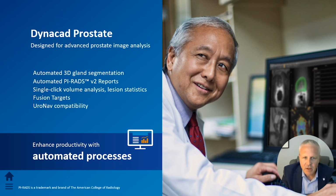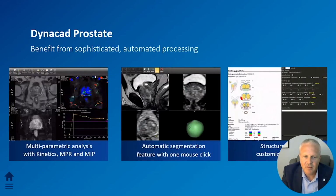This really gives you automated 3D gland segmentation, your PI-RADS reports, single-click analysis, fusion targets, and this is compatible with UroNav. So really getting your multi-parametric analysis with kinetics, MPR and MIP, automatic segmentation, and a customized report.